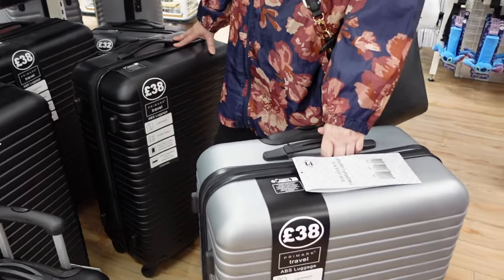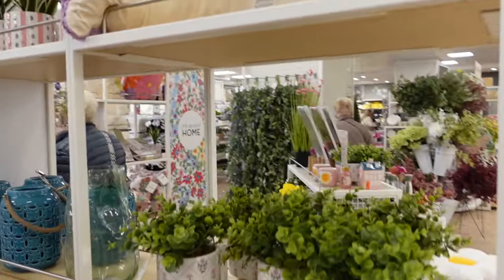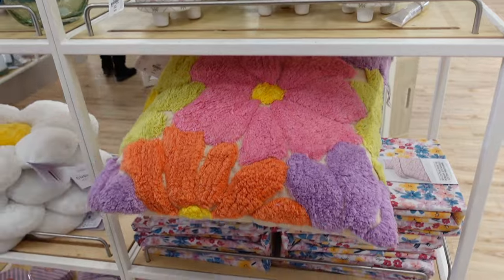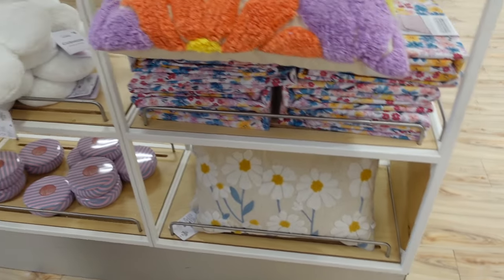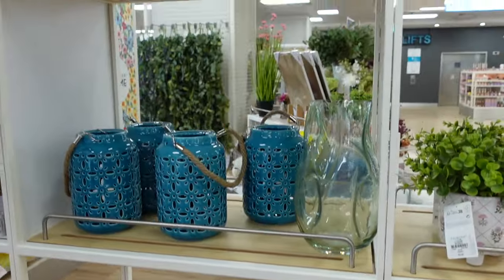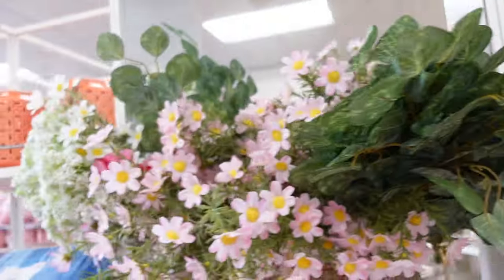I like the grey, but you won't see anything on black. Now in the home section, Mum's just found a bright coloured pillow. That one, oh, look. The little flower ones. That's beautiful. Lovely. Really nice, bright, small throws.